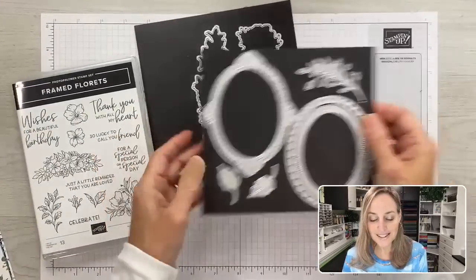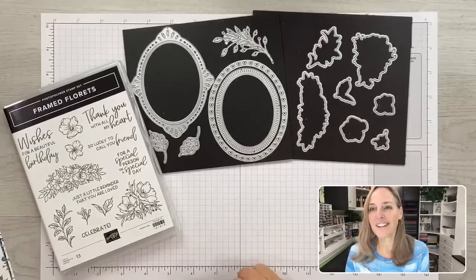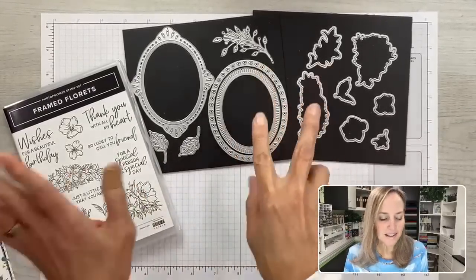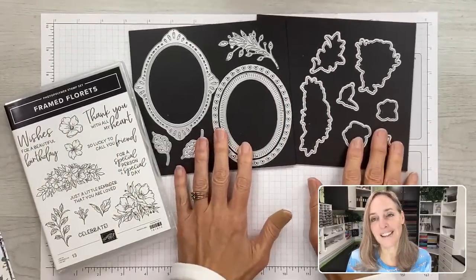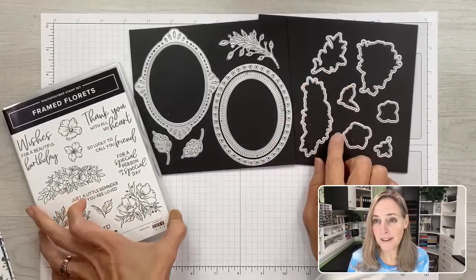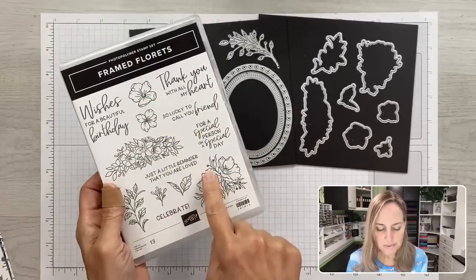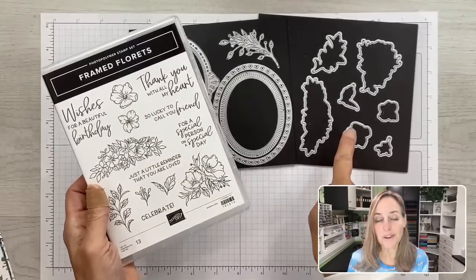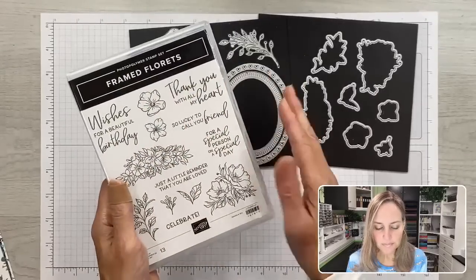Yes, same name. They've started with this bundle here, and moving forward, they're going to call their stamp set that coordinates with the dies the same thing. This is the stamp set, this is the dies, but they're both called Framed Florets. So that's kind of good to know, right? And these dies here are all frame type of dies, and they frame the images in this stamp set. So any one of these images that you want to stamp, you can also cut out with your Stampin' Cut and Emboss machine.